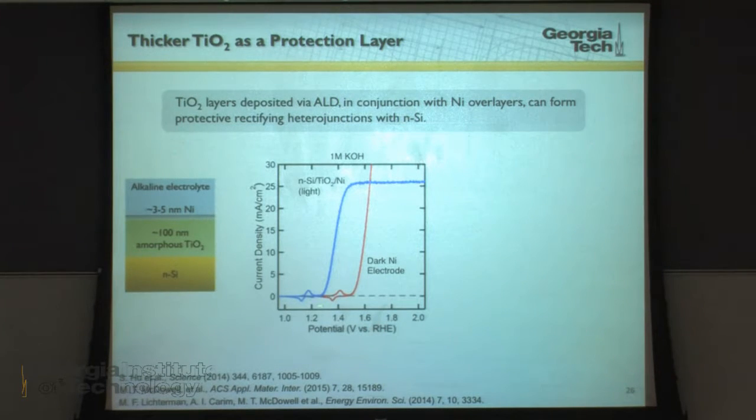What this plot shows is we do have a catalytic current flowing. This is surprising initially because we actually expected that this amorphous titanium dioxide would completely be a blocking layer to the holes that are trying to flow through it. But in fact, we do get flow of current, and we do get pretty good performance, actually.